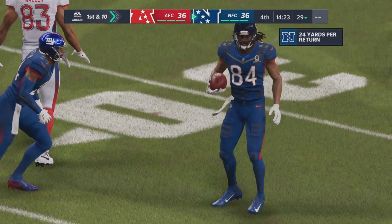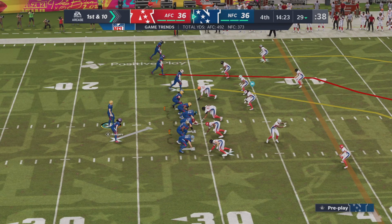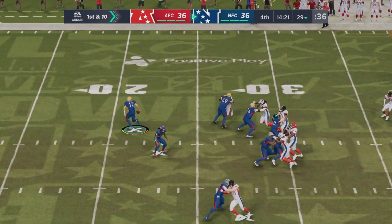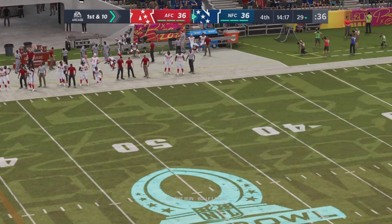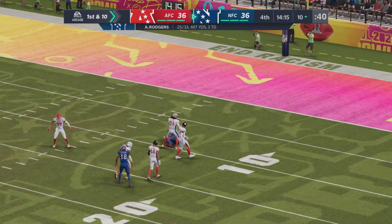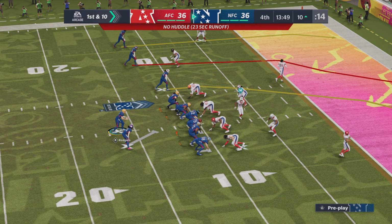The NFC takes over 1st and 10 at their own 20. The offense for the NFC ready to get their next drive started. And it's great to see the stars all out in one place, but in terms of football, what's really great to see is a very entertaining Pro Bowl as we are tied in the... This is caught inside the 15. And all the way down to the 10-yard line.